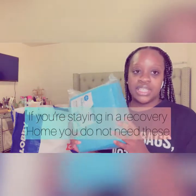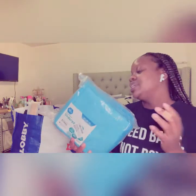You're going to be putting this down on the bed. You're going to be putting it down on the floor so you can leak freely. You're going to be putting it in the car if you're in a rental, or even if you're taking an Uber from your clinic to your space. You definitely need to invest in these. These are amazing. Once again, like I said, if you're staying in a recovery house, then you don't need this. You don't need the antibacterial hand soap. You don't need the diapers, because there's a possibility that they're going to supply them.